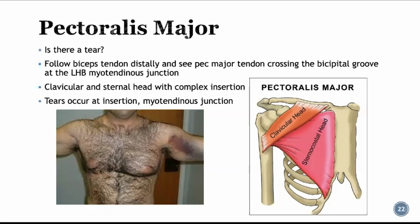But this is something that you definitely want them to follow up with orthopedics sooner rather than later, because often, especially if it's an insertional tear, these need to be repaired rather quickly before things start to scar down or the surgery becomes very difficult. So to evaluate the pec major, it's important to understand the complex anatomy.